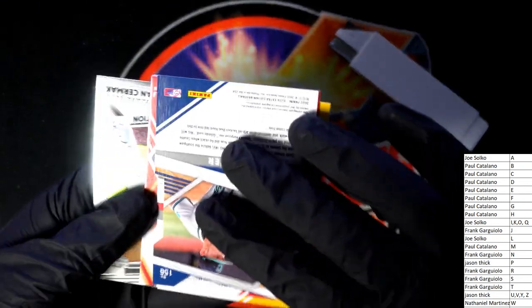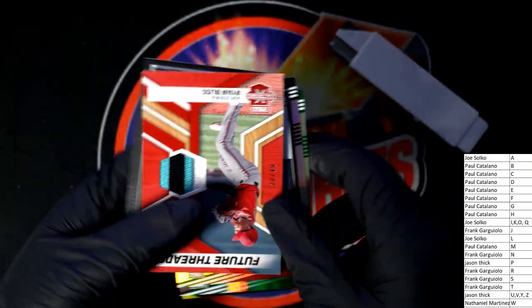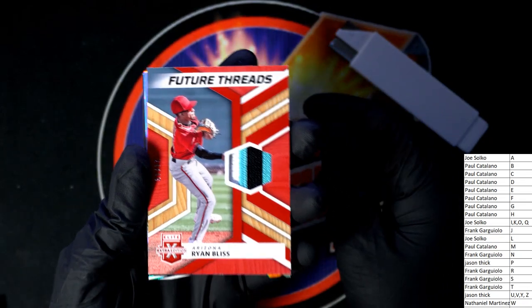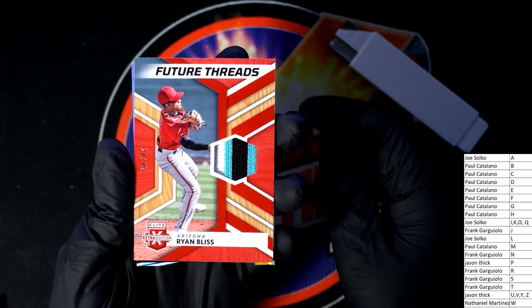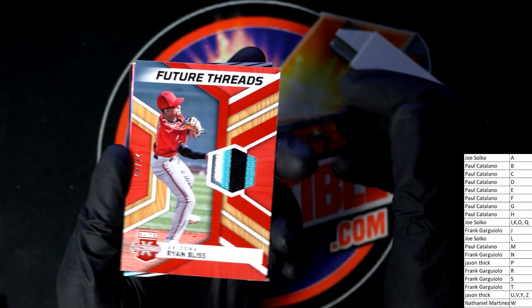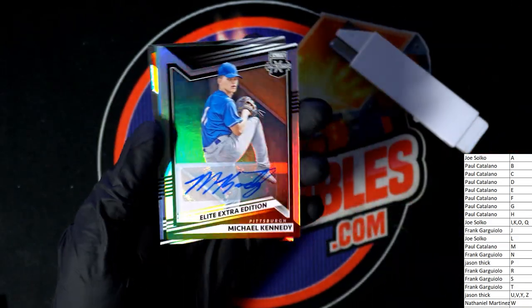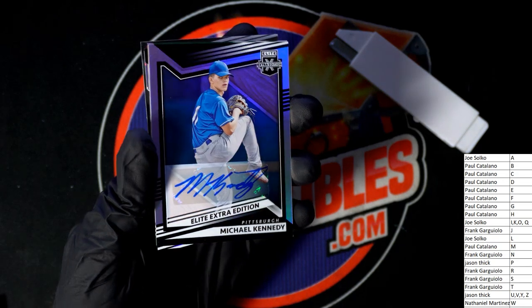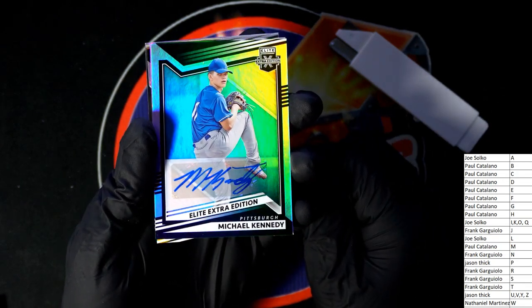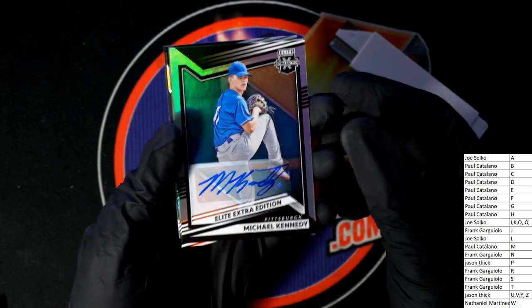We're looking for treasure around here. Ho. We're looking for treasure. We got it. Ryan Bliss, Paul. Number to 49, my bro. Joe, you got an autograph here, my man. Michael Kennedy. Michael Kennedy, Pirates.